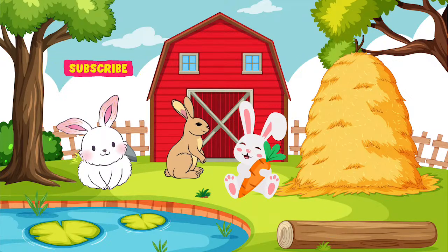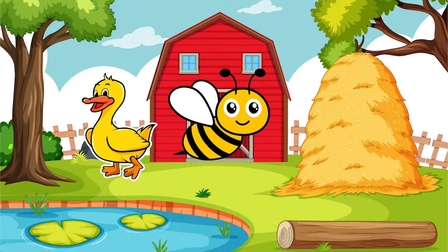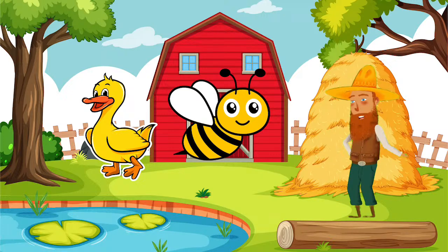Rabbits. Hippity hop! Our furry friends, the rabbits, have joined the adventure. They love nibbling on carrots and hopping through the fields. Wow, we've met so many farm friends today.